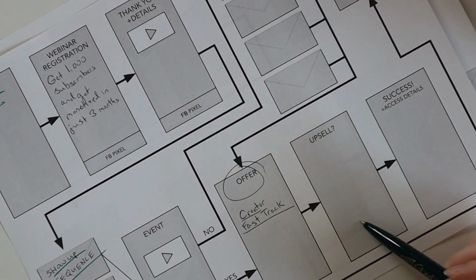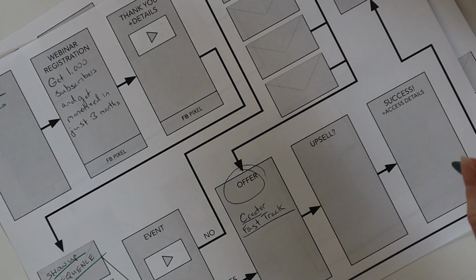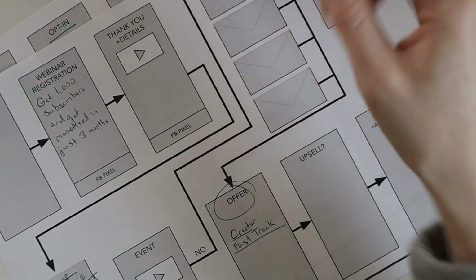And then they might be offered an upsell. And then of course they'll be sent to a success page that gives them the access details for that product. If they're on that webinar and they say no, or they don't say anything at all, that's how most people say no, then they're going to be sent into another email sequence over here. And this email sequence is going to promote the product to them. So it's going to tell them more about the product.